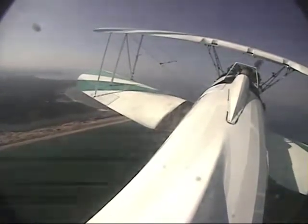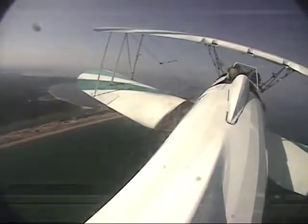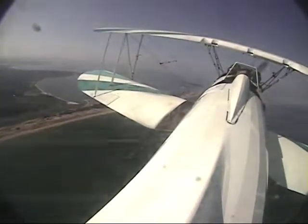Traffic, Seneca is 3 to the west, we're making left traffic pretty soon.